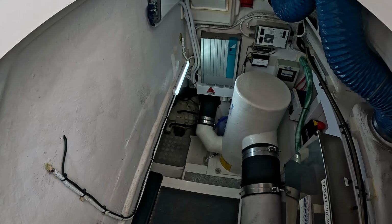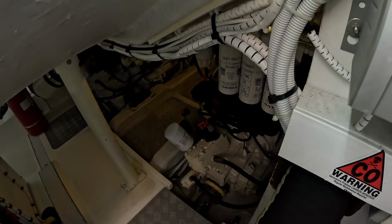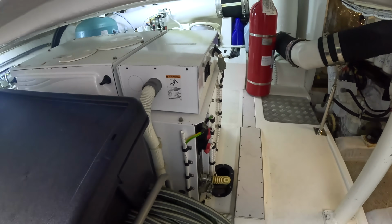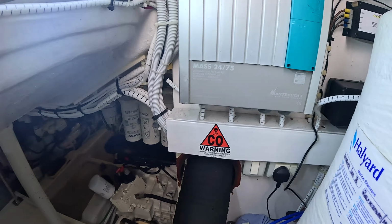So I promised at the start of this video I would take you in for a little look in the engine room, so I'll carefully do that whilst I'm holding the camera. LED lighting here, which is really good to see. And Fairline, it's a very tidy engine space. You've got generator located here aft underneath the garage, keeping that weight back. And then you've got the twin engines there. First impressions, it all looks very neat and tidy.